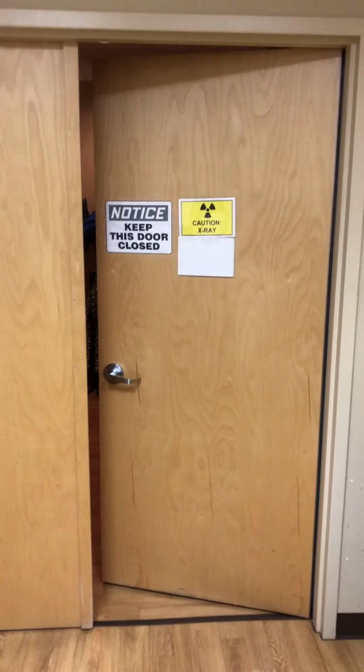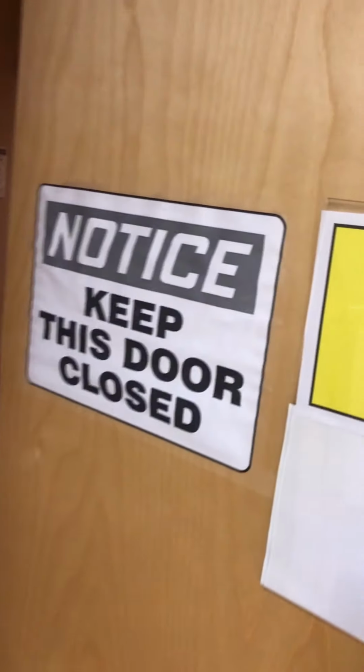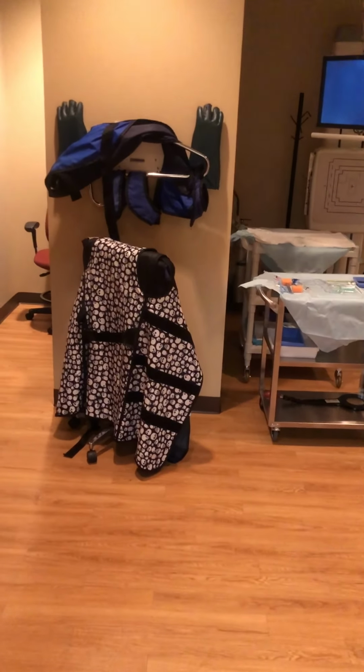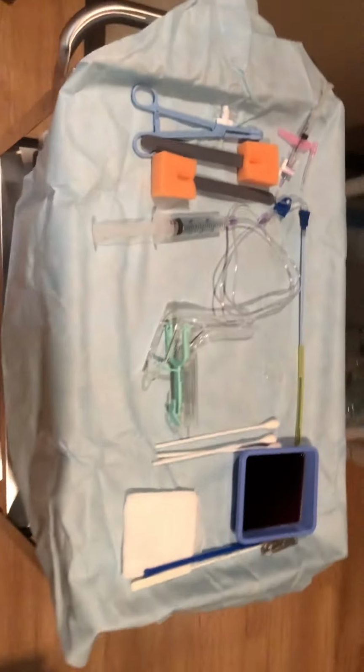So here we go. We are going to start by walking into this door that looks really scary, and we're going to go into our procedure room. We have some equipment to protect us from radiation, and we have our screens so that we can see the pictures that we take during the procedure, but more importantly, we have all the things that we're going to use.